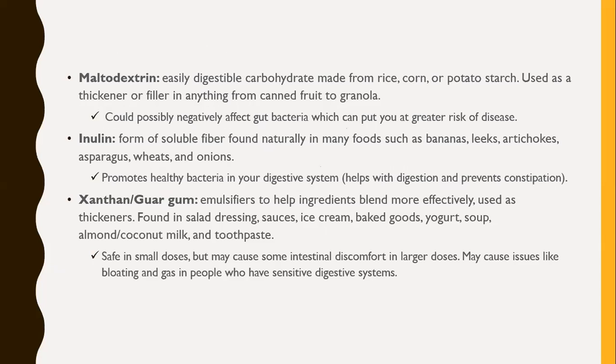Maltodextrin is an easily digestible carbohydrate. As you can see, it's made from rice, corn, or potato starch, and is typically used as a thickener or a filler in anything from canned fruit to granola. It can possibly affect our gut bacteria as well.